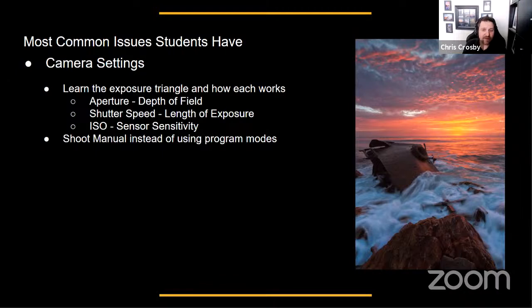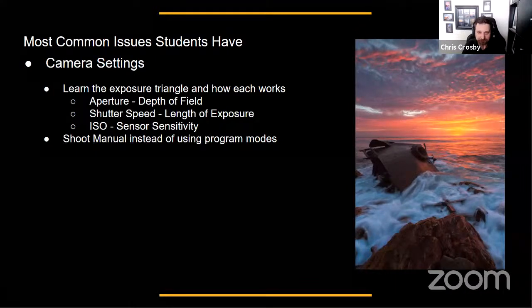But program modes are great if you're, say, in aperture mode. I guess it would be okay in some situations, but you're going to tend to walk away with some photos that were exposed well and some photos that weren't exposed well. Where in manual, you can make sure that every photo is exposed the proper way, and you're paying much more attention to that exposure.